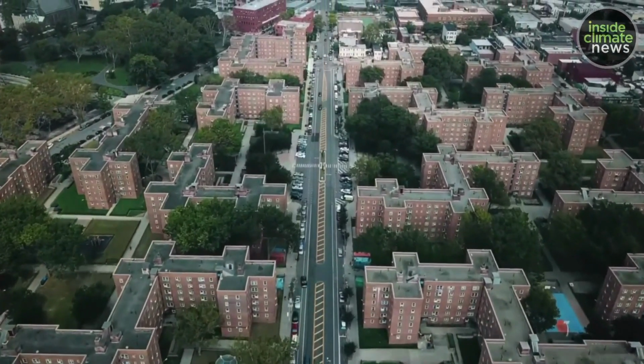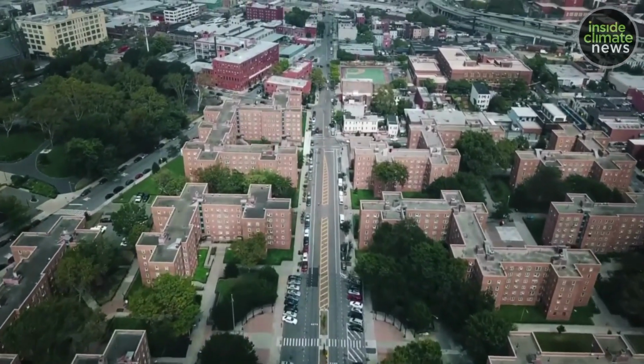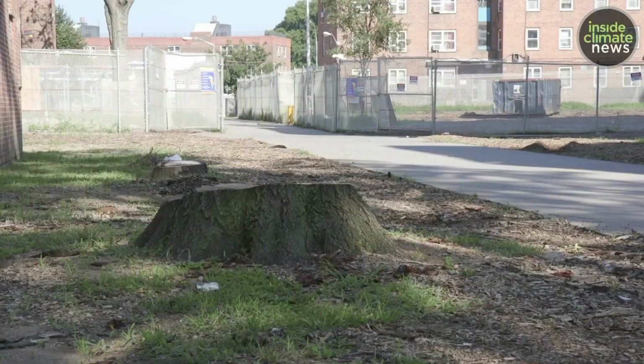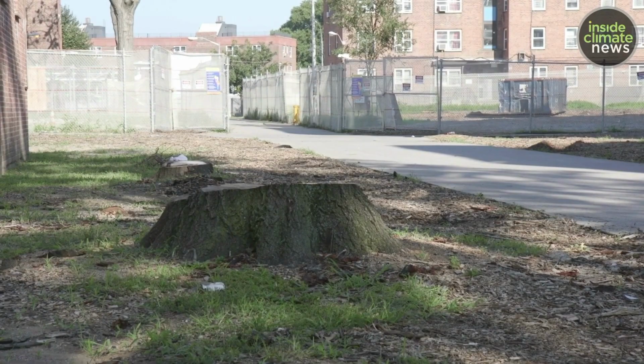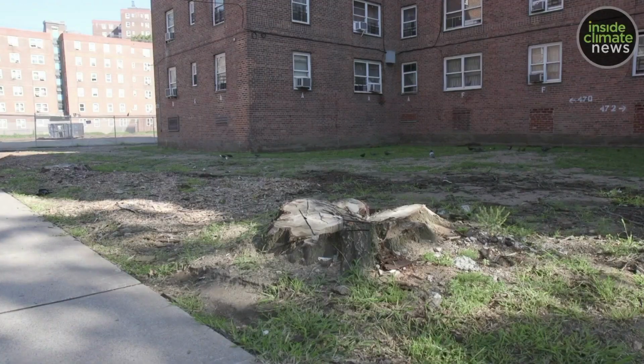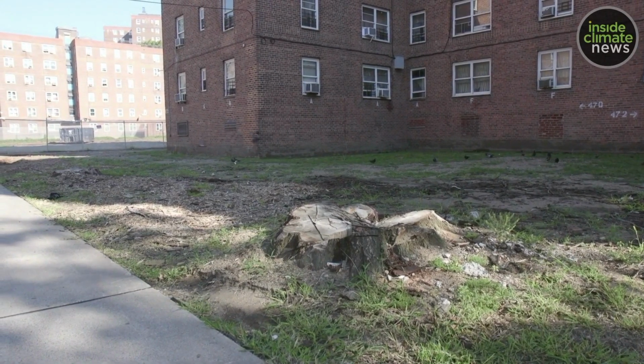Red Hook is home to the largest public housing development in Brooklyn, and renovations from Sandy are still ongoing. During construction, the city removed about 450 trees that previously provided shade for residents. The response to one climate crisis, hurricanes and storm surges, has inadvertently complicated another one, extreme heat. It's hot, it's COVID, and it's construction. Those don't go together.